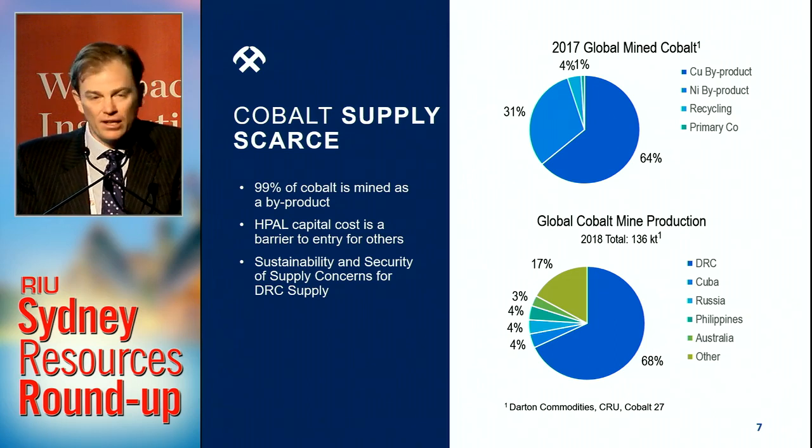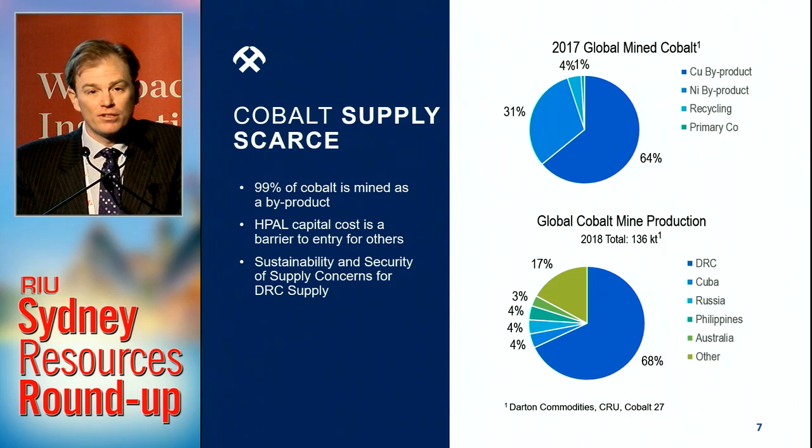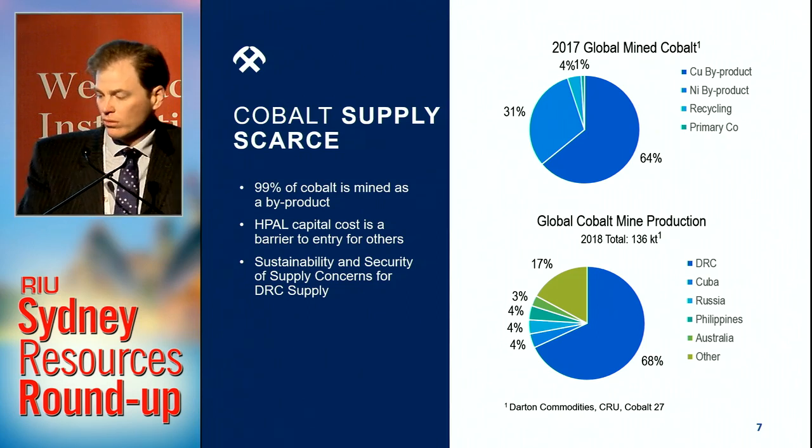And indeed, in the history of cobalt supply, there have been a number of supply shocks which could easily occur again. And in fact, battery manufacturers, your Apples and your Samsungs and so forth, are all seeking to demonstrate a secure and sustainable supply chain, and nowhere else is it more important than in cobalt.